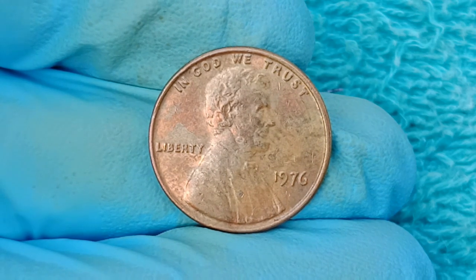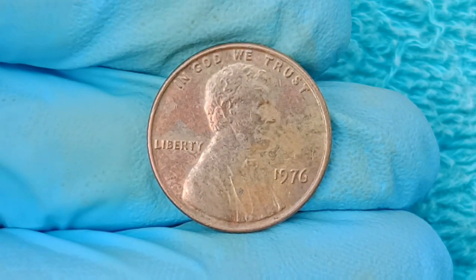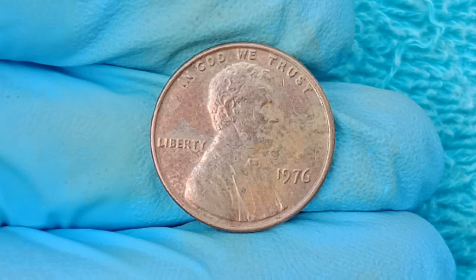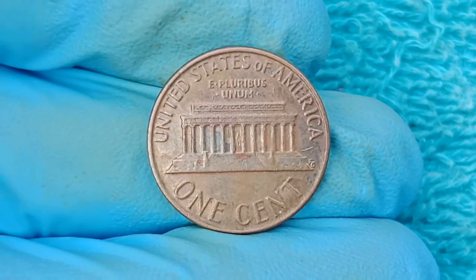But it gets even more intriguing because several of these coins have also shown signs of off-metal composition, including traces of aluminum, nickel, or even silver in the alloy, hinting at the possibility that some test planchets used for experimental purposes were mistakenly struck with Lincoln cent dies and released into circulation.